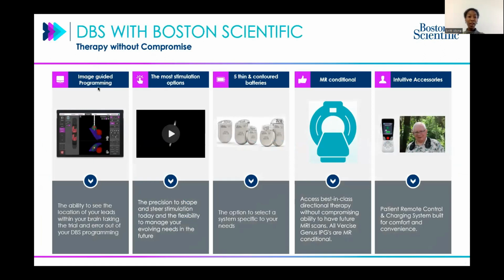And I believe now here's just an overview of the benefits of what we know to have with Boston Scientific and being able to program with them. This image-guided programming has really revolutionized my clinical practice, with the opportunity for lots of stimulation options, which I could go on and on about easily. The comfort of a battery, because whenever you have something new in the chest wall, it can take some getting used to, but the fact that it's thin and contoured, with round edges as opposed to sharp corners, makes it a little bit easier for you to adjust to.